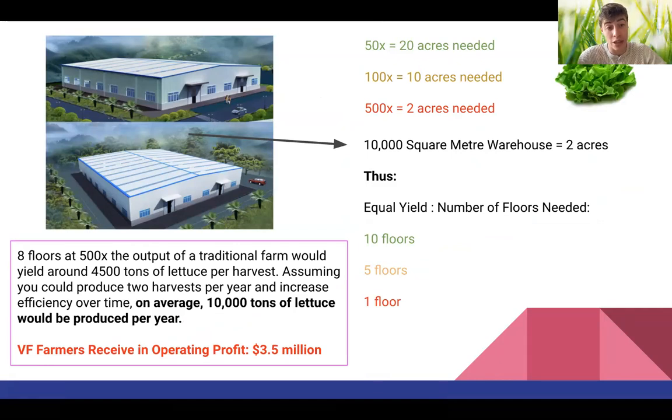And it's plausible. It's big, but it's not disastrously, in quotation marks, enormous. That would be a 1-floor warehouse. But if it was a 100x or 50x increase, you would see 5 floors and 10 floors respectively. So you could look at this image and say, right, adding 10 floors, 5 floors, it becomes really enormous and almost maybe implausible, but somewhat imaginable.